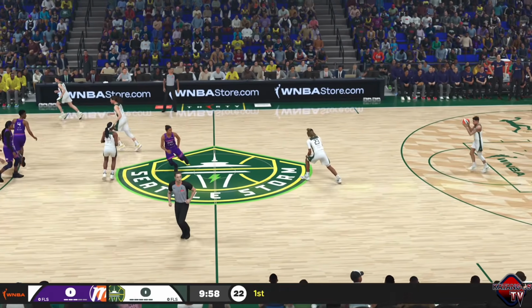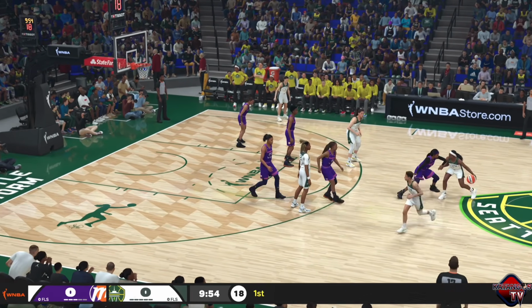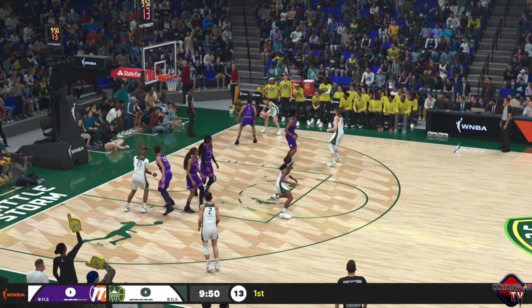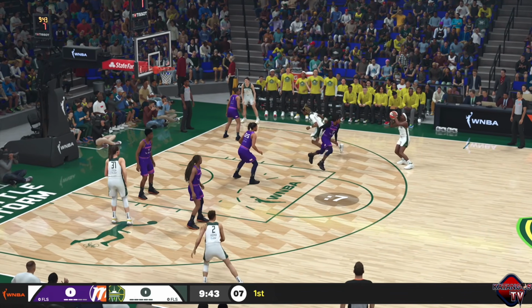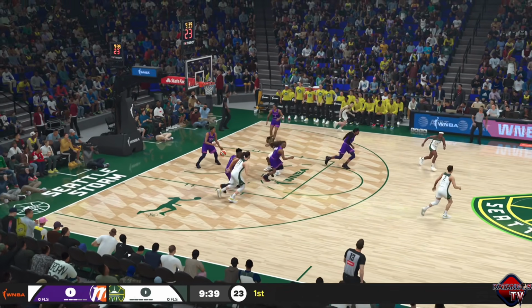So off the tip, it's Seattle. Now here's Johnson. She's covered by Copper. To the right side. Back to Johnson. This one for three. Here's Horston. Melissa Thomas with the rebound.